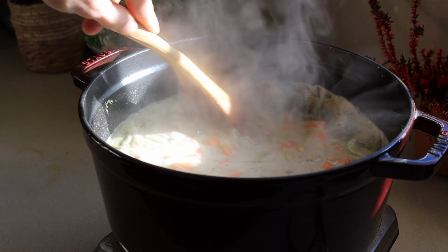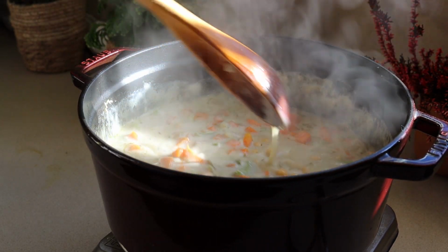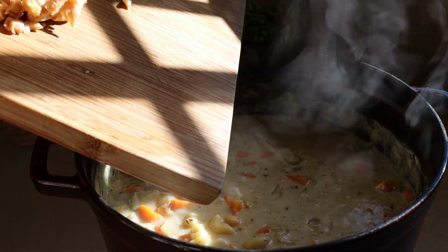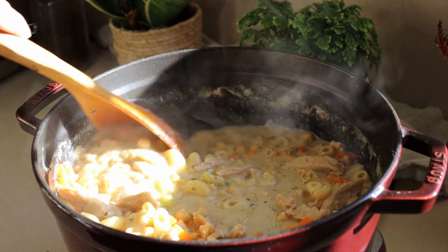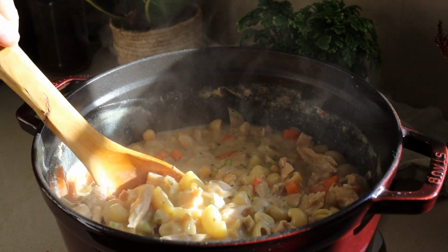As the noodles cook, they're going to absorb a lot of the liquid and they're also going to slightly thicken the broth. While the noodles are cooking, I chop up some plant-based chicken. I like adding plant-based chicken just because it helps it to stay in the same flavor profile as a typical chicken noodle soup. But if you prefer not to use it, then you could just add another kind of bean, like white beans would be really good.